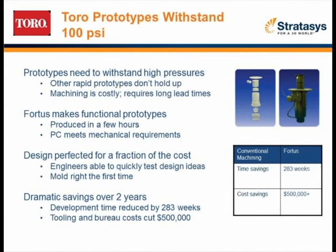And they actually have a room where they set up, and, of course, when you're doing a sprinkler system, you want to make sure you cover the entire area of water. And they set up a room. They actually take the prototypes and test them. So they don't even have to go to tooling. They can move these things, as the slide says, up to 100 PSI. They shoot them out, check the water flow, make some design changes. And you can see the dramatic savings they had over 2 years. Time, 283 weeks, $500,000 as far as the savings.